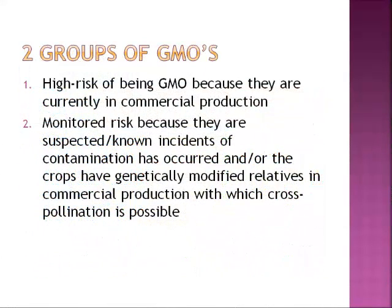There are two known groups. The first group is called the high-risk group, and they are high risk because they are currently being used in the market today. And then there's the monitor risk group, and these are suspected of known incidents of contamination that have occurred, and or the crops have genetically modified relatives in commercial production with which cross-pollination is possible.